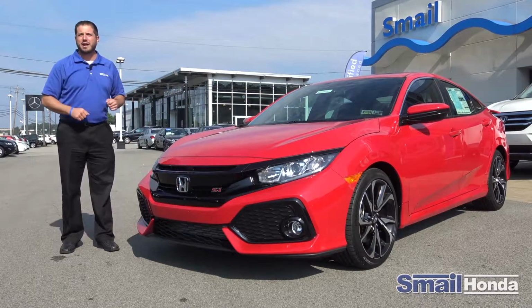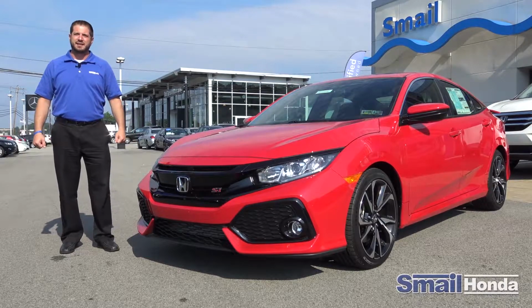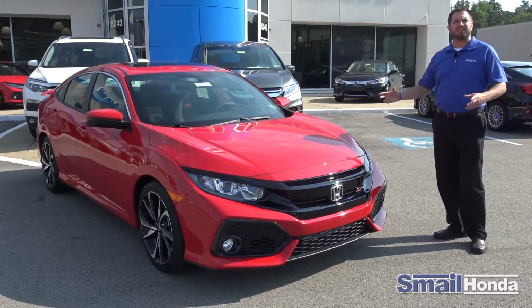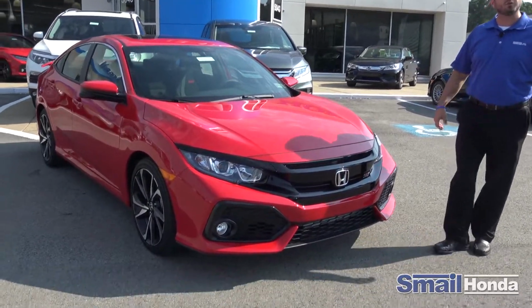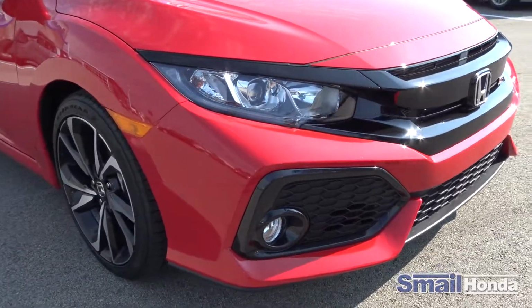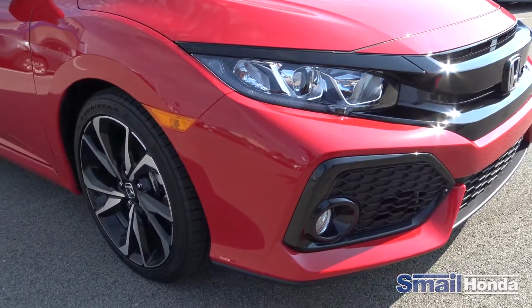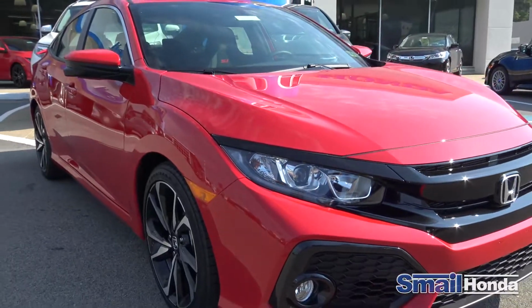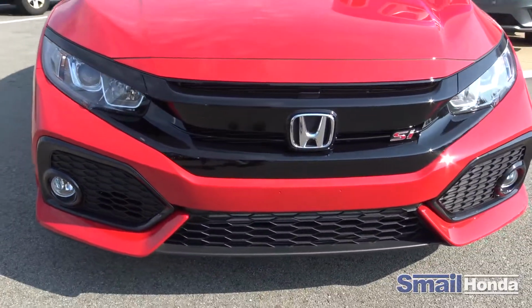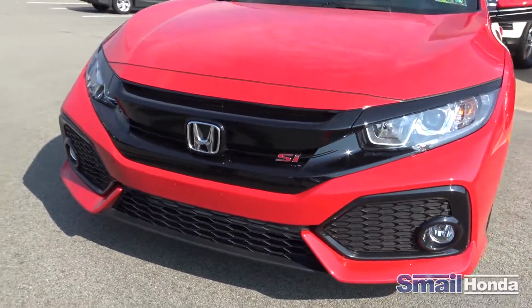Here to take you on a ride along on the brand new 2017 Civic Si sedan. Come on. I want to take this time to go around the exterior of the vehicle and show you some of the nice features that's new with the Civic this year. With the Si, you have the body moldings, the front aggressive grille, similar to the regular Civic sedans that we have. The Si badging on the front.